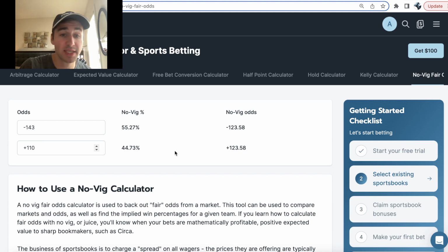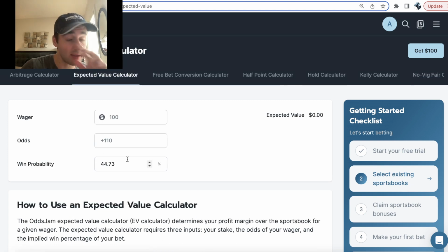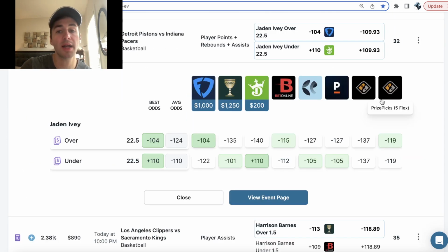So on Bet365, they had the under at +145, right? If you go to an expected value calculator and say, okay, according to BetOnline the under is hitting 44.73% of the time, and I'm betting at +145, this bet would be positive EV. It would have a positive expected value. Now, if they were only giving you +115, the bet would be negative EV. You can see this number's negative now. So everything depends on the odds, right?